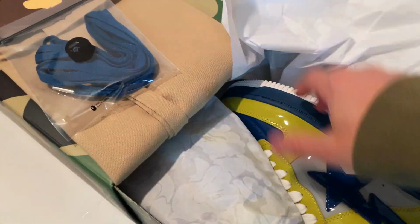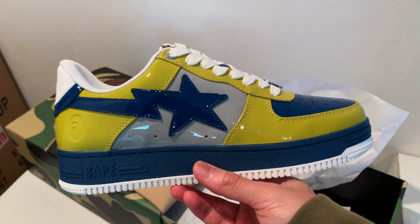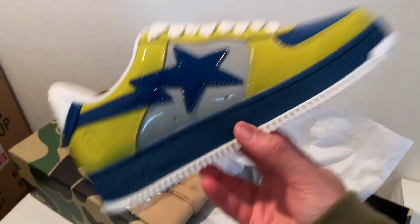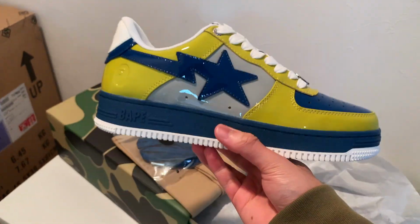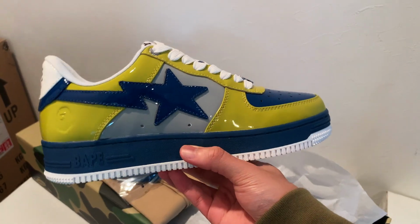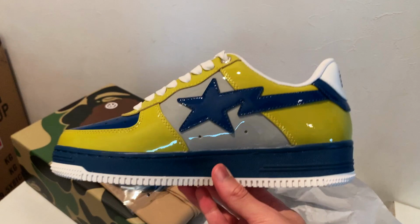Here are the second Bapesters, the yellow-gray colorway. Now, if you've been following your boy, yellow's not my color, but this kind of darker yellow, not too much, not too little, kind of has a nice middle to it. It doesn't kill the eyes. And with the blues, grays, and whites, it really brings it all together. I can see myself rocking these for sure.